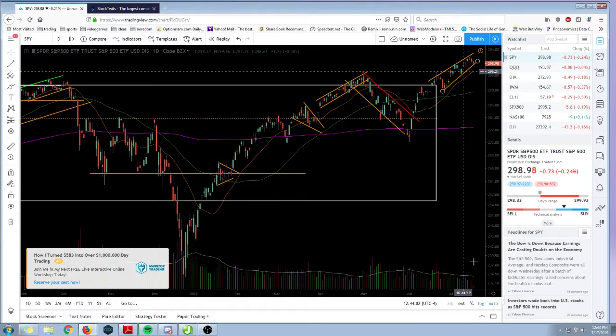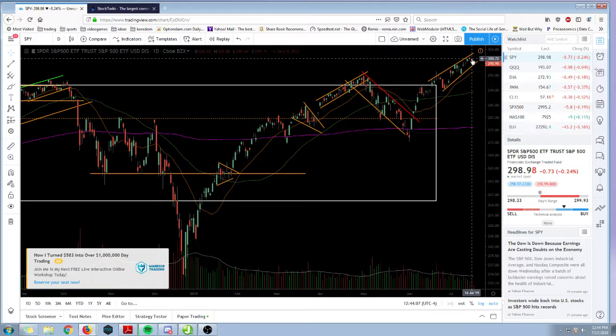Now, of course, it could be different, right? We could eventually rise and continue climbing, but the risk reward is not good here. And I think that's more important right now than trying to guess the right direction. I think a lot of times traders get caught up in trying to get the right direction and not understanding that what they can control is the amount of risk that they are accepting versus the amount of reward that they're trying to get. We can never really control whether a stock goes up or down.